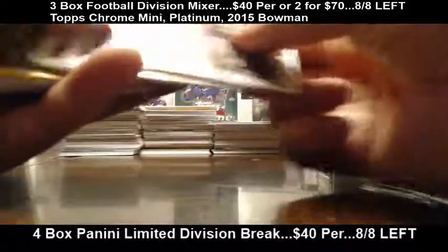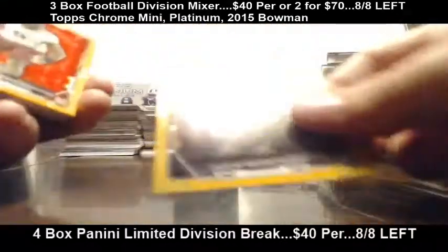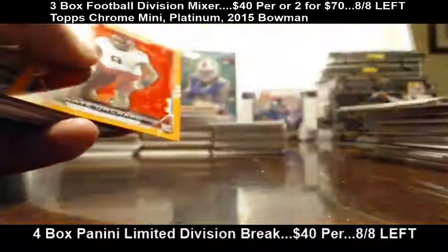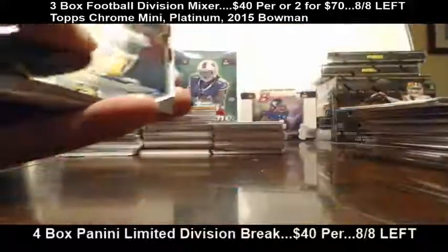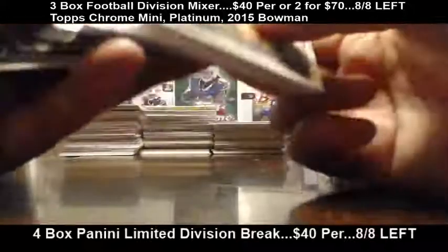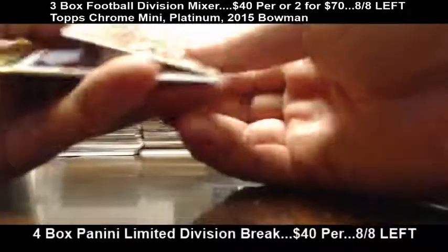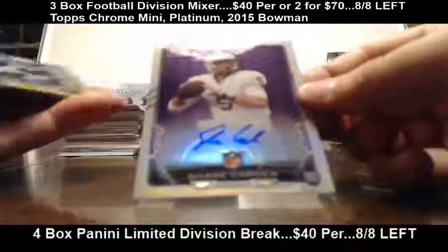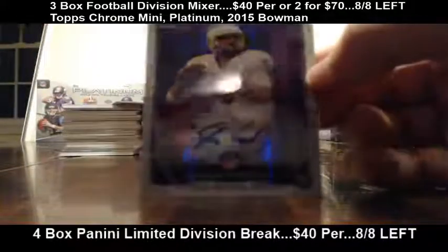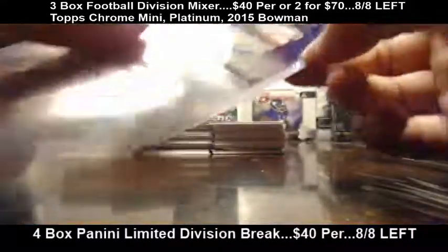Halfway through. We got Nick Montana and Nate Orchard. Good. Maybe he can give, what's his name? Oh, Geno Smith some run for his money. Shane Carden for the Bears, since I just pulled one of his numbered cards, so there we go. Shane Carden.